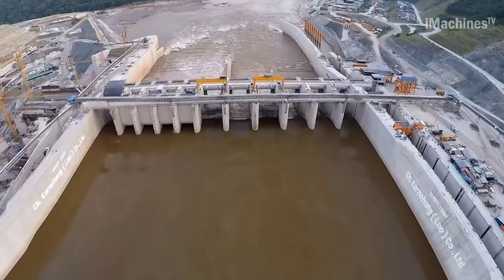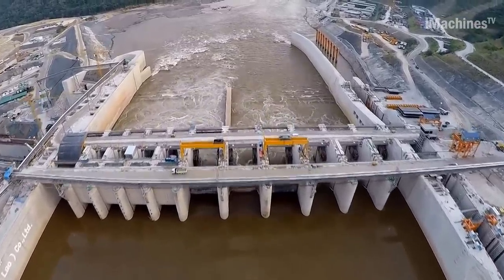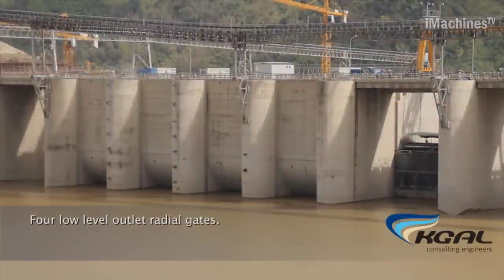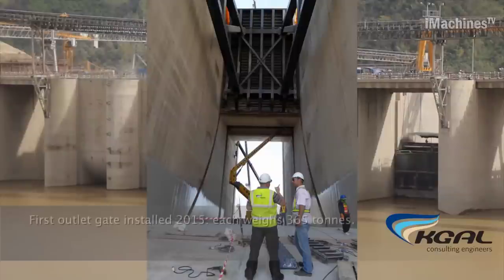One of the key components of the project was the construction of two lock chambers, each equipped with three pairs of miter gates. These gates were designed to be up to 30 meters tall, providing access for water vessels to pass through the lock chambers. The installation of these gates was a crucial step in ensuring the functionality of the hydro power plant.